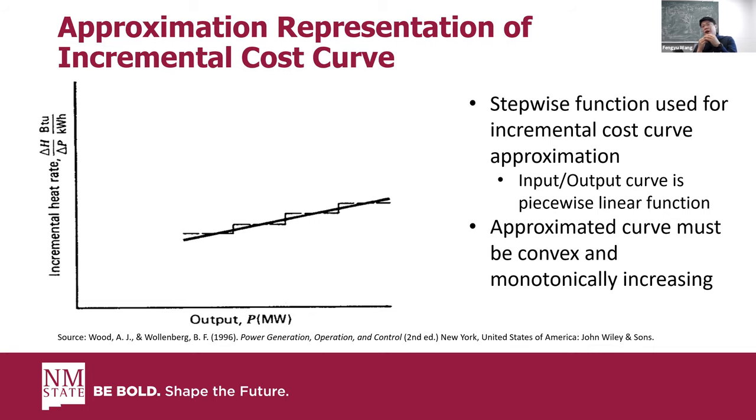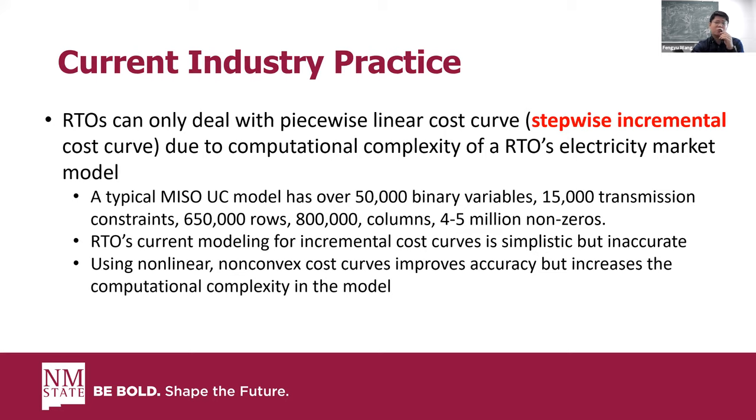Usually in practice, we don't use this linear marginal cost curve. Instead, we use the stepwise cost curve. This approximated cost curve is convex and monotonically increasing. This is usually how we model generation cost in practice. So we use the stepwise marginal cost curves instead of linear or even quadratic. The reason for that is RTU can only deal with piecewise linear cost curves. That is the stepwise incremental cost curve.